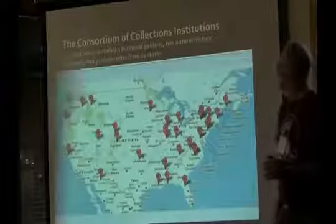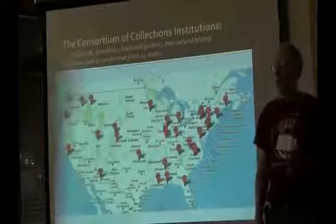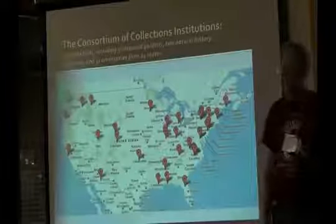Where's Alaska? It's up there to the north. It's up there. It doesn't have much of a fungal herbarium, surprisingly.